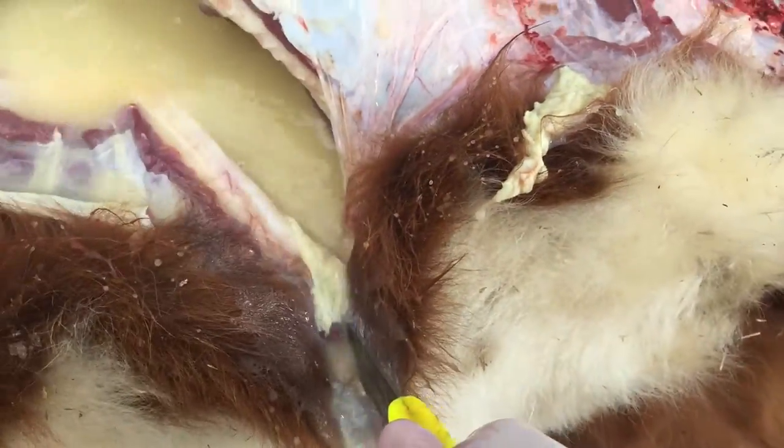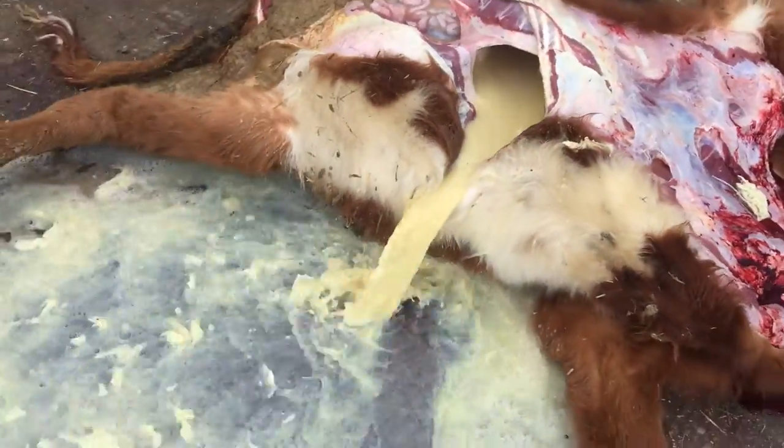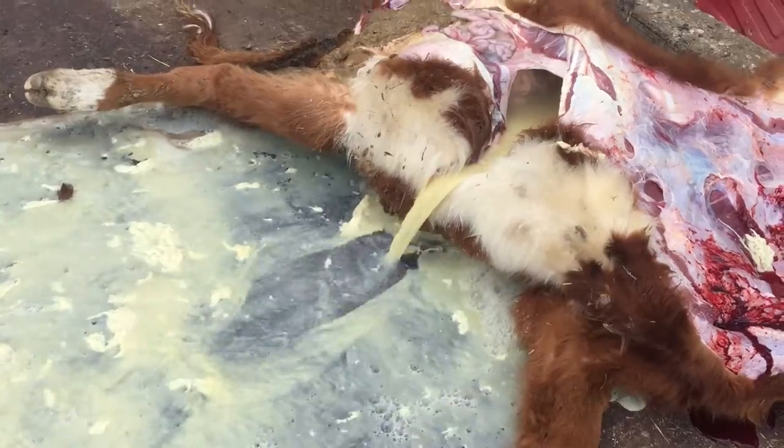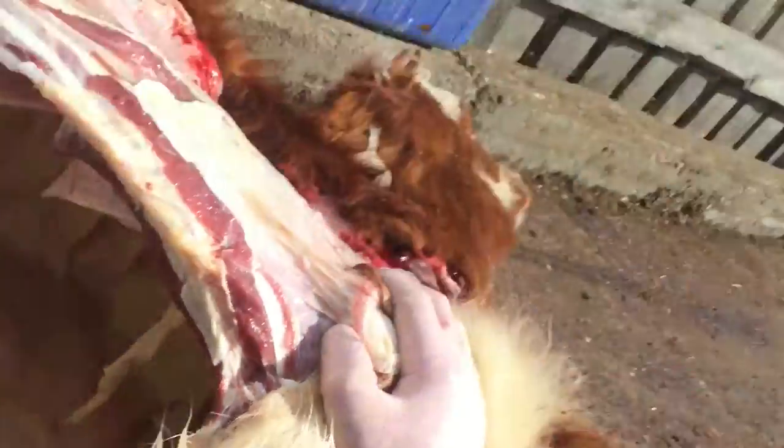So we'll cut down, drain that abscess. That is a crazy internal abscess. Inside of here. So we'll try to find a point source of this infection, but man, this thing is like 1, 2, 3, maybe like 3 basketballs in length.